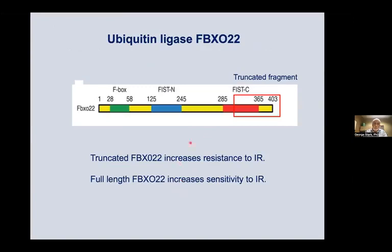So when we did that experiment using ionizing radiation and the insertional mutagenesis, what we found was a clone related to FBX022, which is an E3 ligase. And what was cloned in the first experiment was just this piece, the C-terminal truncated fragment of FBX022, which turns out functioned as a dominant negative in the genetic experiment. And when we cloned the full-length FBX022 and put that into cells, we found the opposite phenotype. So full-length FBX022, when overexpressed, increases the sensitivity to ionizing radiation.